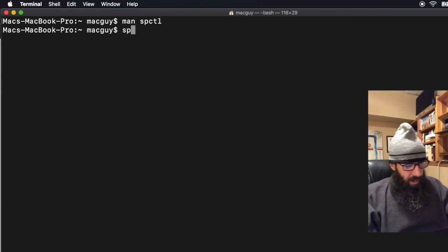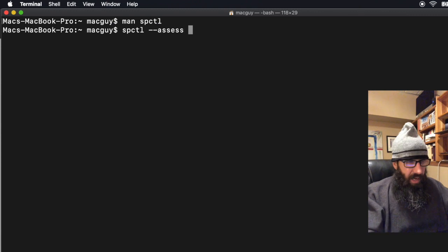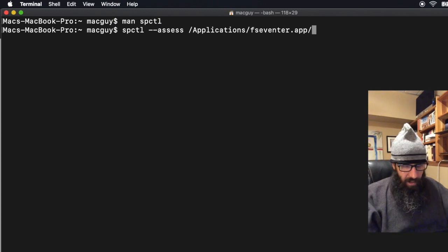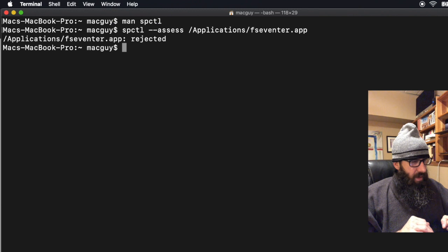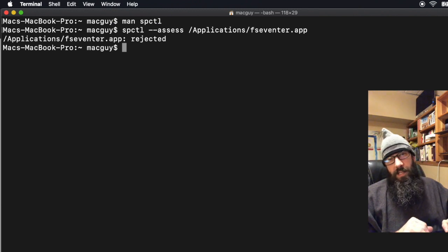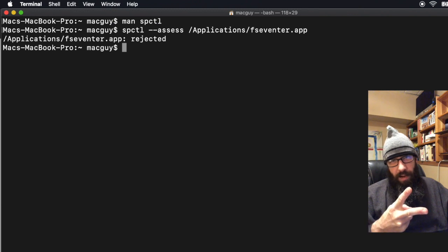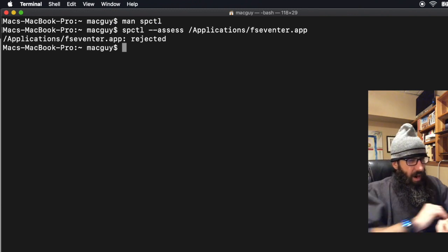So we're going to do spctl --assess, and we need to go to an application, and I want to go to FS Eventer, and that is the app. So we're going to see if that app, oh, it's not notarized, dang it. So that's 2 strikes on that app. Not good.